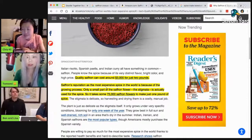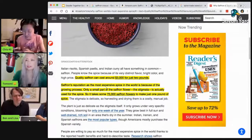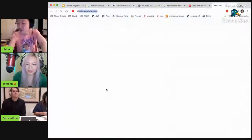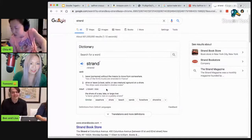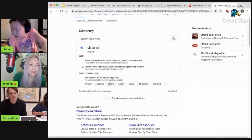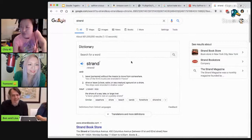Oh, the stigmata. I said strand. Whatever. Technical term. Oh, wow. That's cool. Although now I'm having doubt, so let me just make sure strand is what I think it is. Yeah, it actually autocompletes a strand of saffron. We learn so much just by drawing these things. Wait, what? Why does it say the noun strand means the shore of a lake? The strand of saffron?